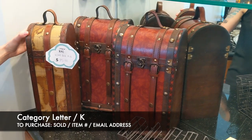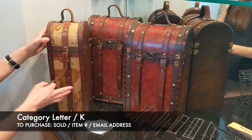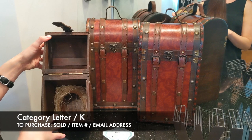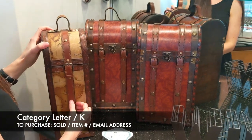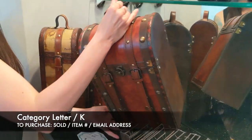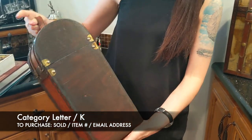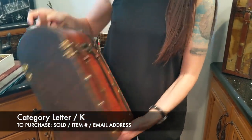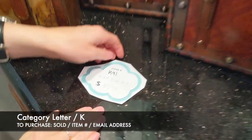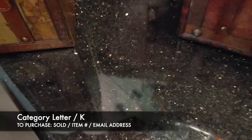Next is our wine box kit. That's going to be $35 for all of these that you see here. They do have the snaps on them. You can open them up. This one was cute, had a bottle of wine in it at one point, but they are good just as decorative pieces. These do have the little clasps on them. I will show you. They're kind of like a faux leather. They're not actual leather or anything, but just good decor pieces. They're all in great shape. So for the three of these together, that's going to be item K91 for $35 for all three of these wine boxes.